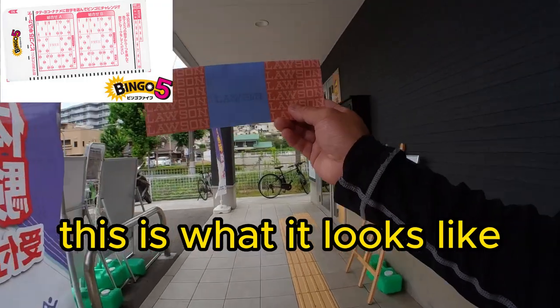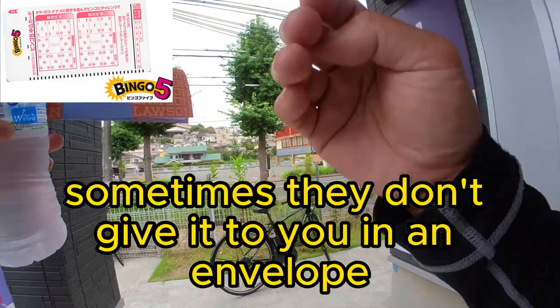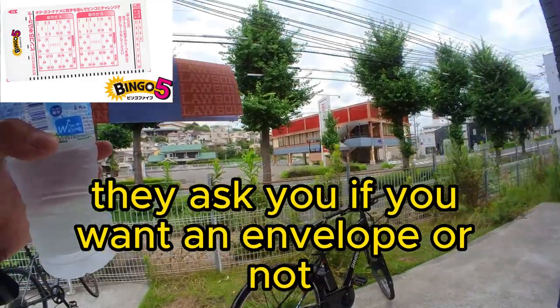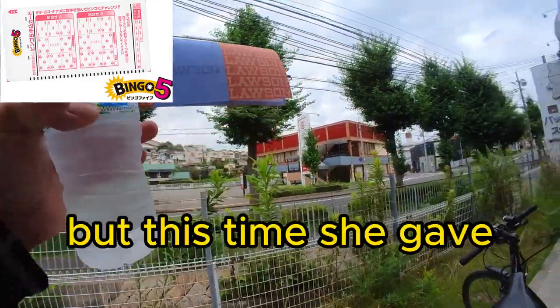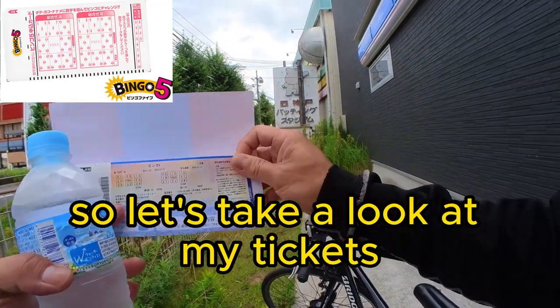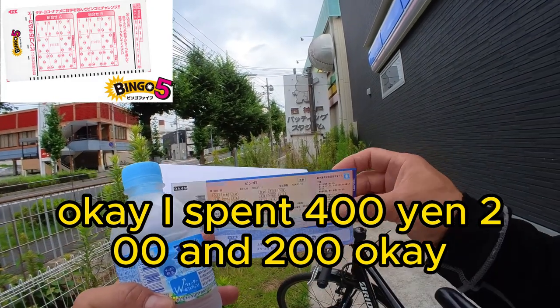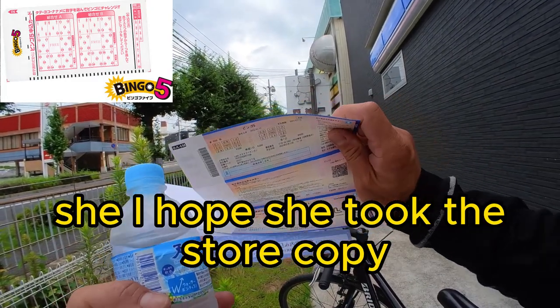Okay, this is what it looks like. Sometimes they don't give it to you in an envelope. They ask you if you want an envelope or not. But this time she gave one. So let's take a look at my tickets. Okay, I spent 400 yen, 200 and 200, okay. I hope she took the store copy.